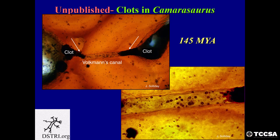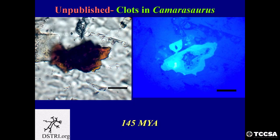What is that? You know, Mary Schweitzer wrote in Discover magazine, I found red blood cells inside of canals like this in her preparations. She saw actual red blood cells. Her professor said, prove to me that these are not. Did she prove it? No. She couldn't prove it. She couldn't prove that they were not red blood cells. So we know people are seeing this, but here's a clot in Camarasaurus. Here it is in the UV. That's supposed to be 145 million years old.